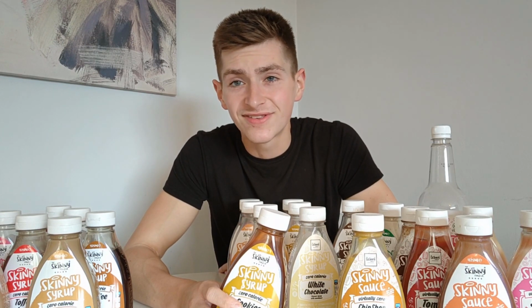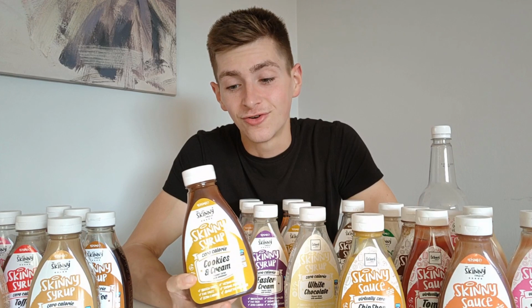Next syrup is my second or third joint second favourite syrup to Billionaires Shortbread maybe, and that is cookies and cream.